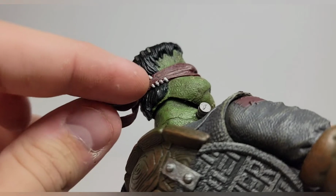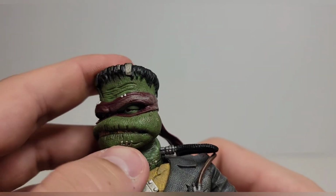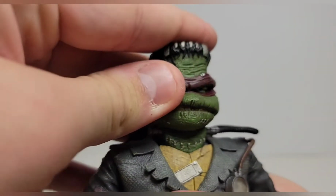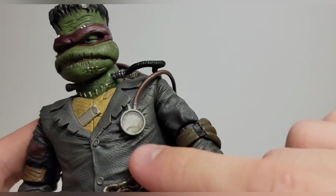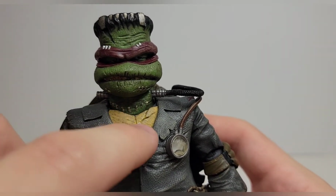The mask goes all the way around, with staples all across the mask because it's Frankenstein, so of course he's going to have staples on him. You get it on his chin, all the way down on his neck. The silver paint is super bright. You get this tube that goes into the shell, which we'll show in a little bit. You get this gauge right here, and a silver plate that's holding the shell together.